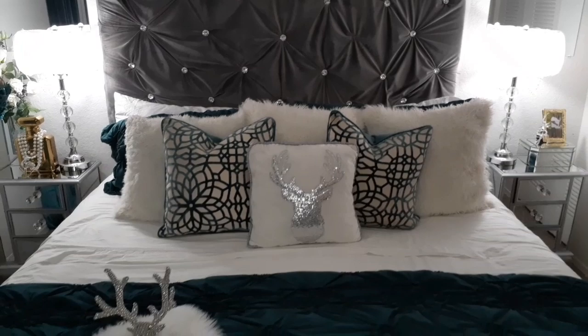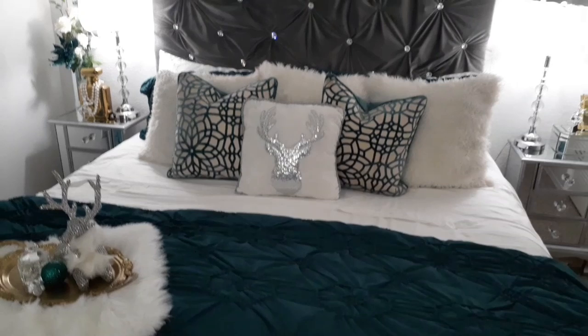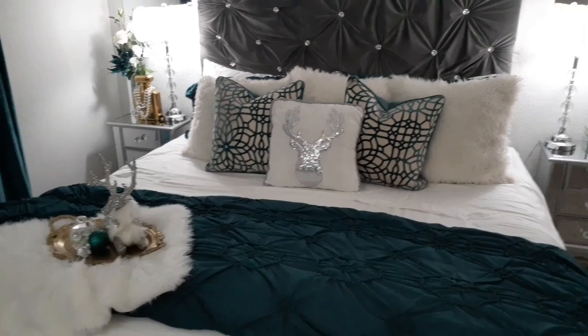And I just layered the bed with, you know, the sheets, then a duvet, and then the comforter. So the comforter makes it look more romantic, makes it look more full, more luxe and just soft and comfortable, which it is. It really is. So I do love it.